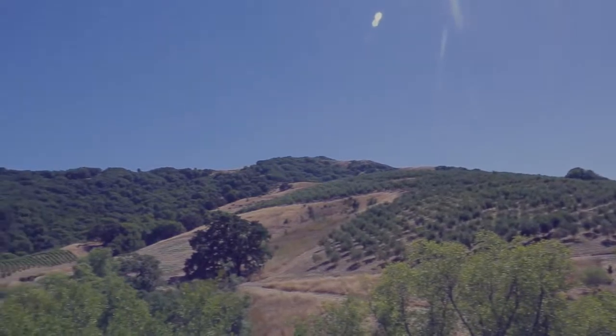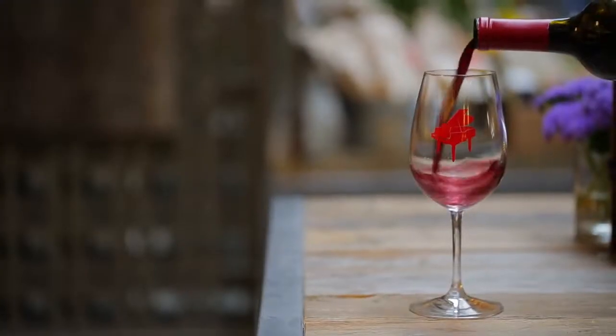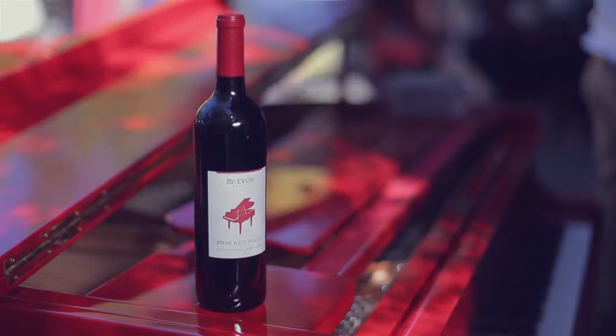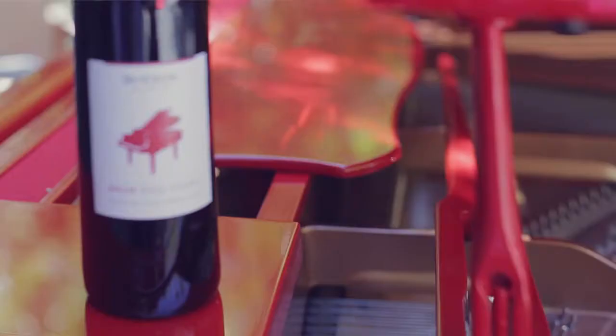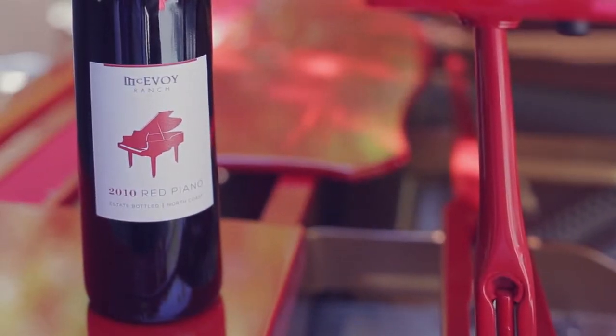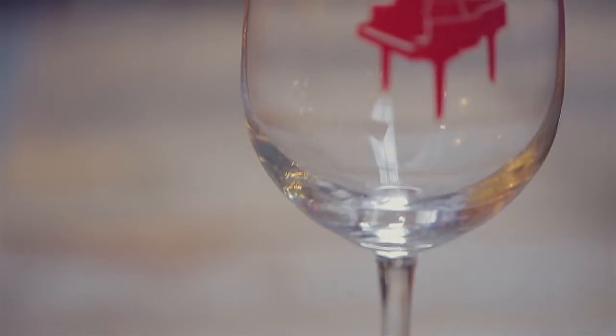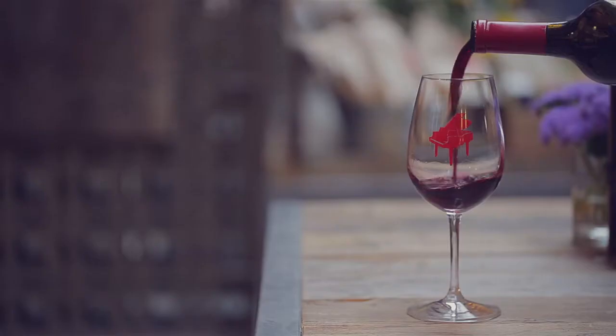About half of our planted acreage here on McEvoy Ranch is Pinot Noir, and the other half is a very interesting blend of Syrah, Montepulciano, Grenache, Alicante Bouschet, and Refosco. The 2010 Red Piano is truly a unique wine. I think the complexity that you find in this wine comes from the fact that we have used the varieties that are interplanted with our olive trees from other Mediterranean areas that add a lot of complexity to the final blend.